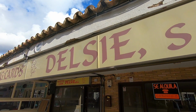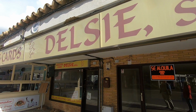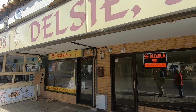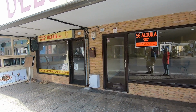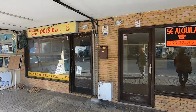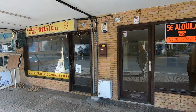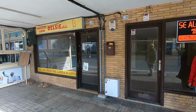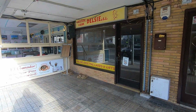For many years, Delsey's was a focal point of Mallorca, where you would come to buy your greetings cards, birthday cards, Christmas cards. When we first came here, it was where we used to get our videos so that we could watch English TV. Well, sadly that's now closed, and Leon has retired, so we have to find somewhere else to buy our Christmas cards and birthday cards.